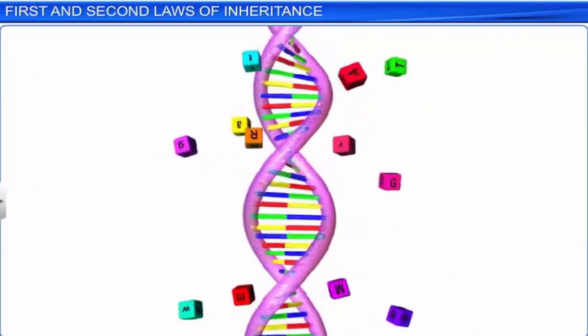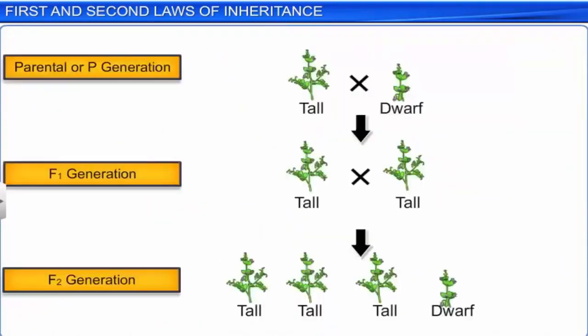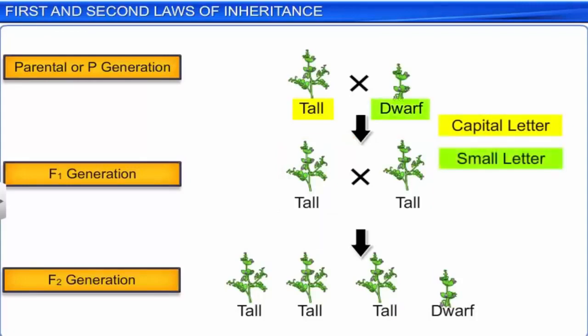Genes are represented by letters for our convenience. The trait expressed in the F1 hybrid is denoted by a capital letter, while the other trait is denoted by a small letter. As all plants obtained in the cross between tall and dwarf plants were tall in the F1 hybrid, the tall trait is denoted by capital T and the dwarf by small t.